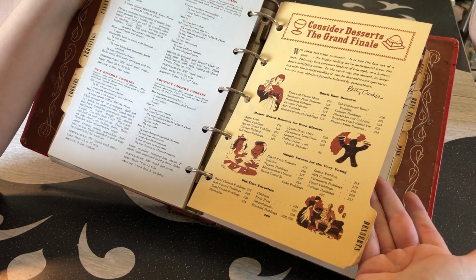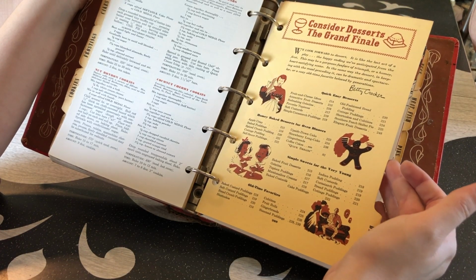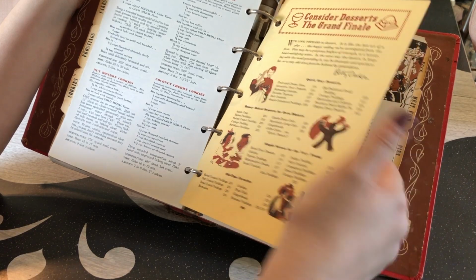Then we have more desserts, which is actually the dessert section. Consider desserts the grand finale. We look forward to dessert. It is like the last act of a play, the happy ending we've anticipated from the first. So, yeah, who doesn't love dessert?